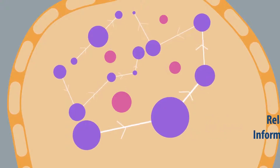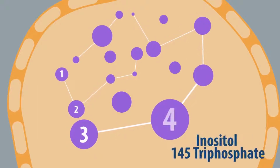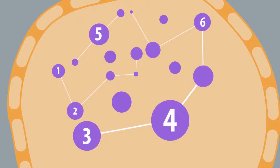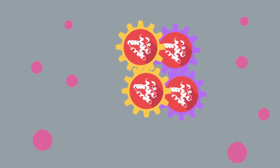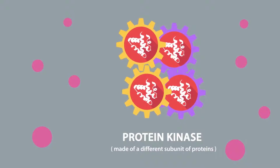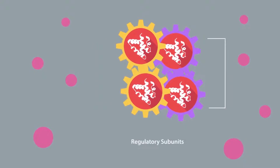Particularly important second messengers include cyclic AMP and cyclic GMP, calcium ion, inositol 1,4,5-trisphosphate, IP3, and diacylglycerol, or DAG. These secondary messengers are going to spread throughout the cell and target the protein kinases. The protein kinases are made of a number of different subunits of proteins. It consists of 2 catalytic subunits, which speed up chemical reactions, as well as 2 regulatory subunits.